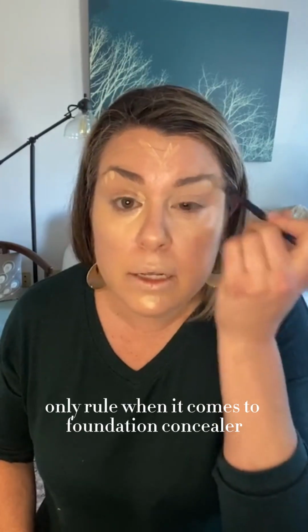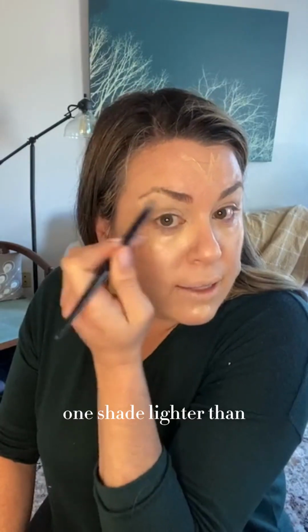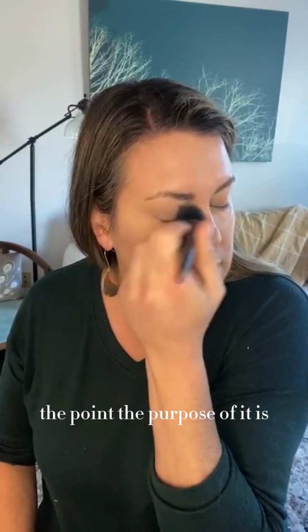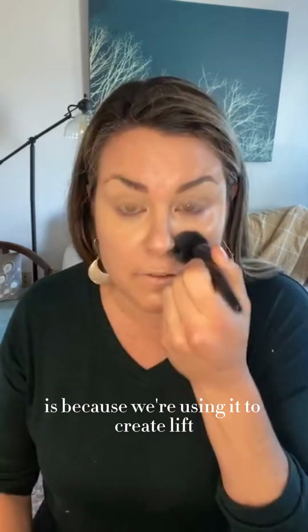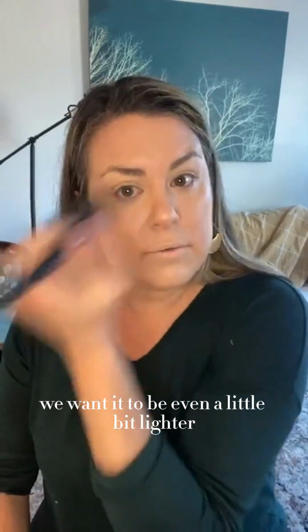a foundation concealer. The only rule when it comes to foundation concealer is you want to have a color that is just one shade lighter than your foundation coverage. So you notice it's about one shade lighter. Now when I blend it in, you're not going to notice it as much, but the purpose of it is that we're using it to create lift and highlight on areas of our face that are otherwise cast in shadow. We want it to be even a little bit lighter.